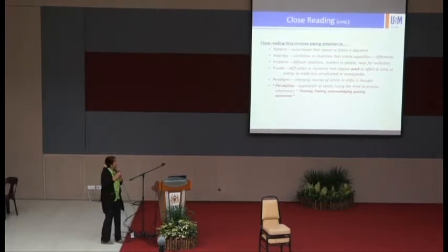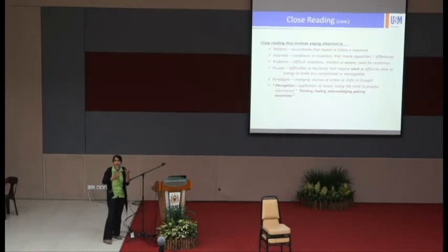It depends. Especially with journal articles, many people are frightened by them. You don't have to be frightened. What is important is you need to look at the clues for meaning. Number one, patterns, which are occurrences that repeat or follow a sequence. Is the writer using the same formula from the beginning of the article to the end?